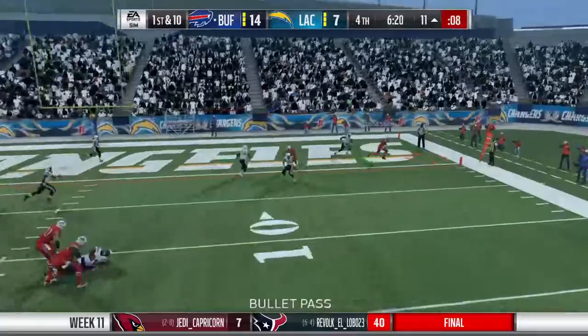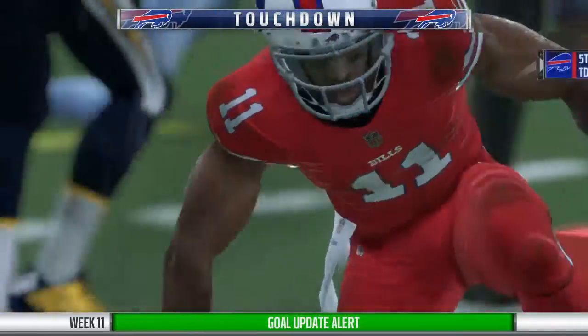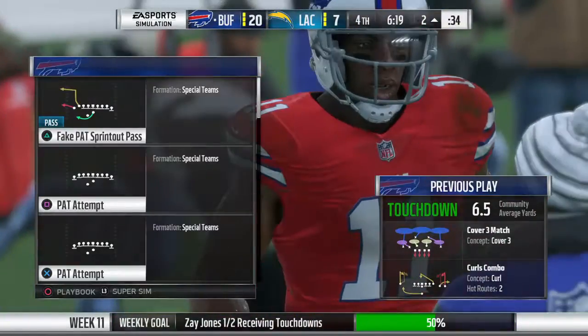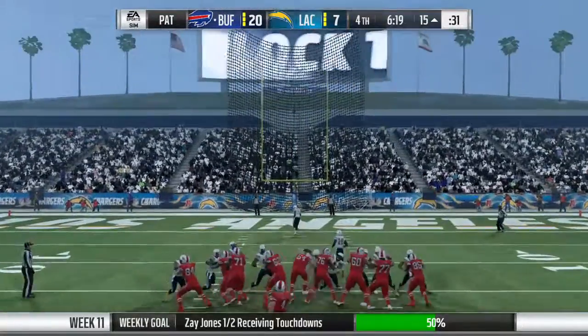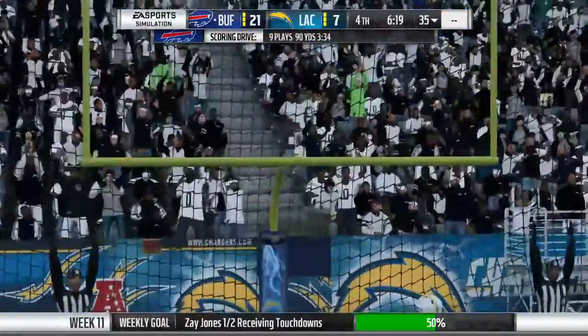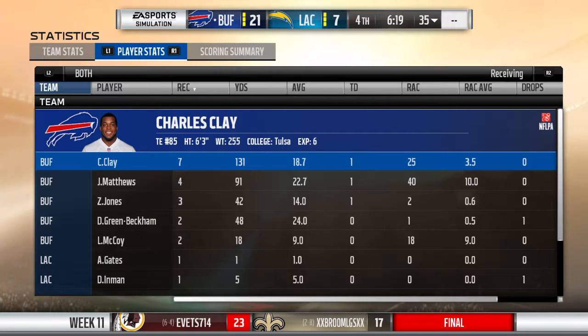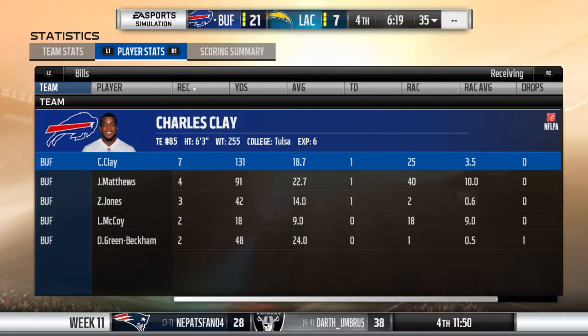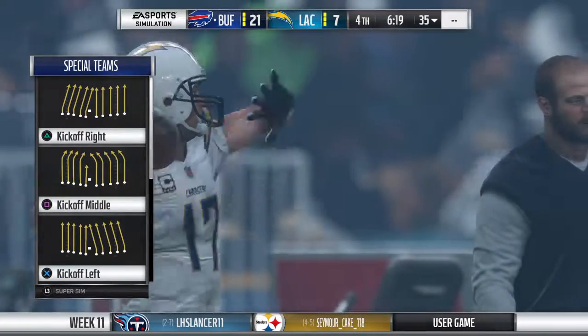They'll throw on first down with Taylor. And this is caught for a Bills touchdown. And they use that height on the outside to get the score. We've seen the evolution of the wide receivers. They've gotten taller and taller, but they've retained their quickness and their speed. It's a lethal combination. Always good to have wide receivers with height.